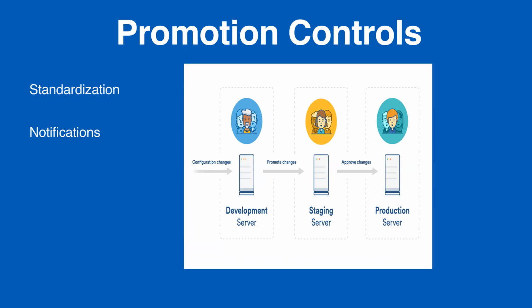You want notifications. Whenever changes are replicated from one environment to the next, you want those notifications sent to the admin, to the owner, to the QA testing team, to test the environments. You want to have a history of the changes: what's changed, when did it change, who changed it. You want the process to be repeatable.